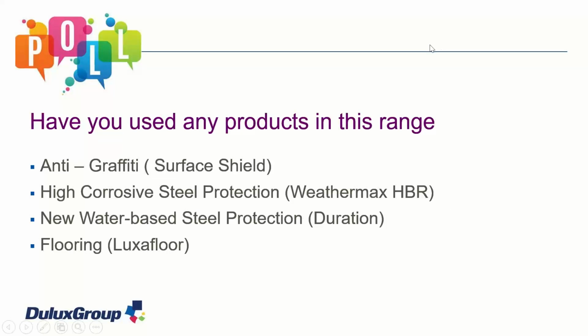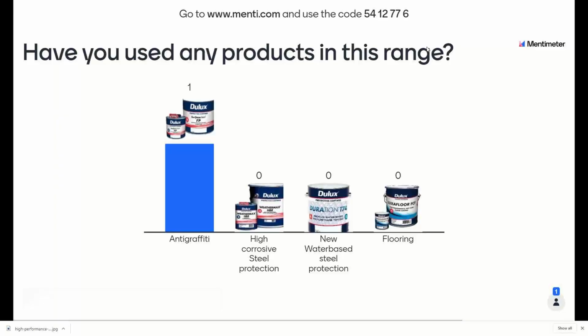Actually, maybe a good time for a quick question, because now we're all in the swing of it. Does anybody use those protective coatings products, which might be a little more difficult than your average painting product? Just out of curiosity, to see what kind of complexity you're painting yourselves, and potentially what you might be contracting out. So we've got one anti-graffiti. I wonder if that's the team from the schools, because we know that we tend to use that there. A couple more seconds and we'll see if we get any more answers.